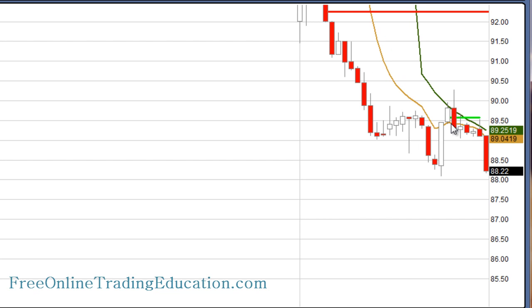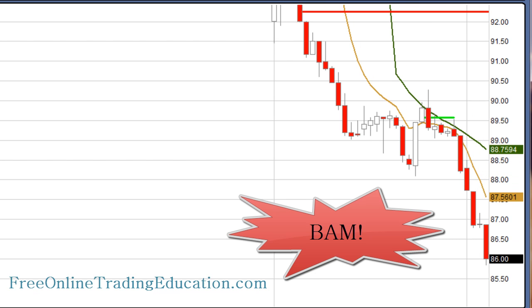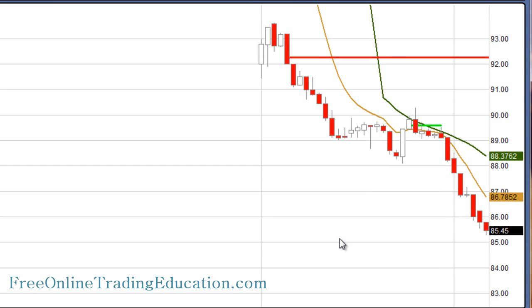Well, you see, look at that. These are nice lines of resistance, and again, here's another bear pullback. And it's starting to fail. We'd see this would have been a good entry in here. And bam, look at this, down to the $86 level, the $85 level. We're going to have to compress this down. It's going down too fast.